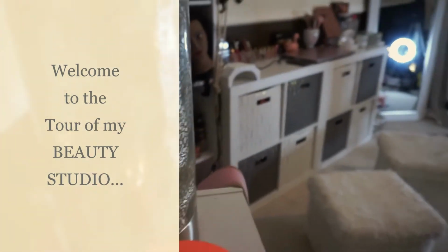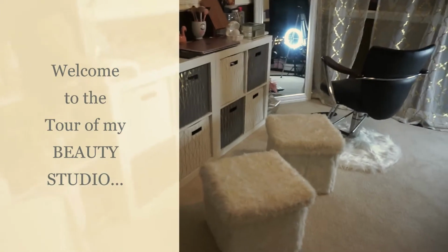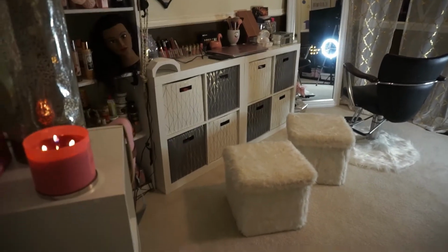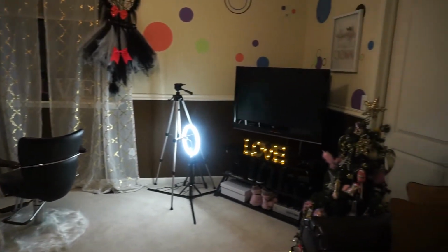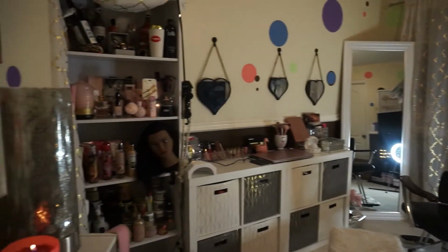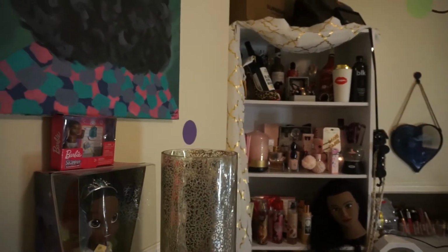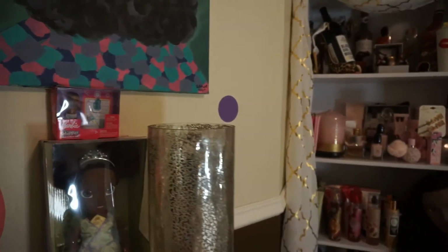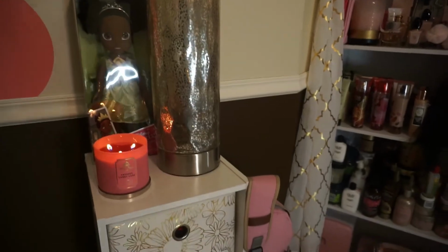Tour of my beauty studio. So welcome to my beauty studio. This is Naturalee'LaTree Inspires. And as you come in, you will see here I have my nice little candle burning. But if you get an overlook of my studio, I'll go through and kind of break it down a little bit. This is actually December 28th, 2020. So this is some months later since I actually decided to do this. And I said, finally, let me go ahead and share what I do have ready for you all to see.